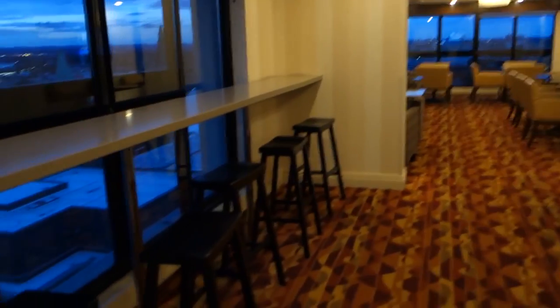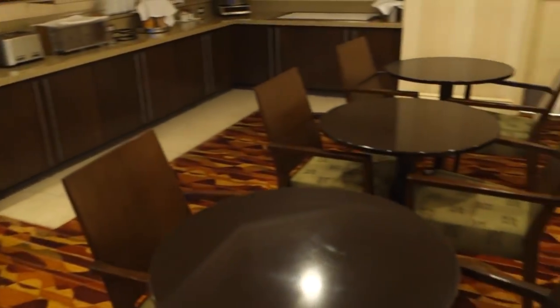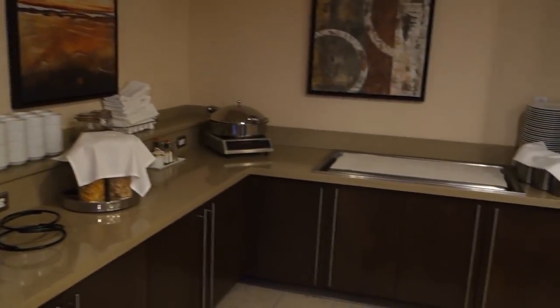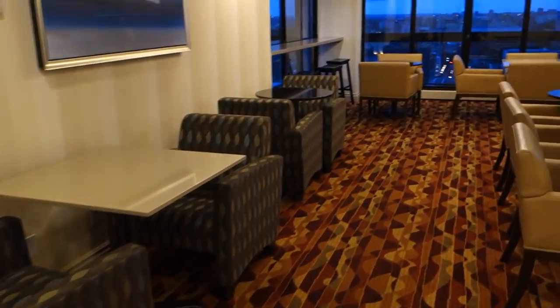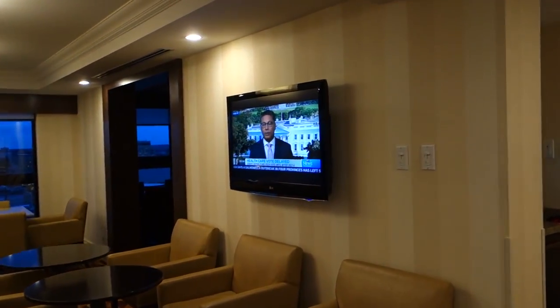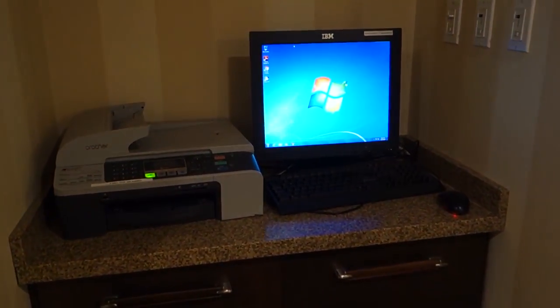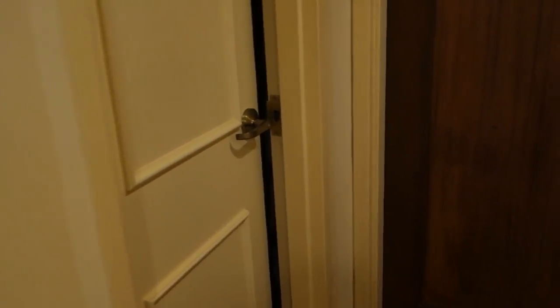As you see, there's a lot of spiders out. Thankfully, they're not in the building, and you got a bunch of bar seats here. And you got areas here where you'd get breakfast and some other stuff during the day. And here are some areas you can sit. There's a TV. And right here you have a computer, a Windows 7, and a printer. And right here you have a bathroom.